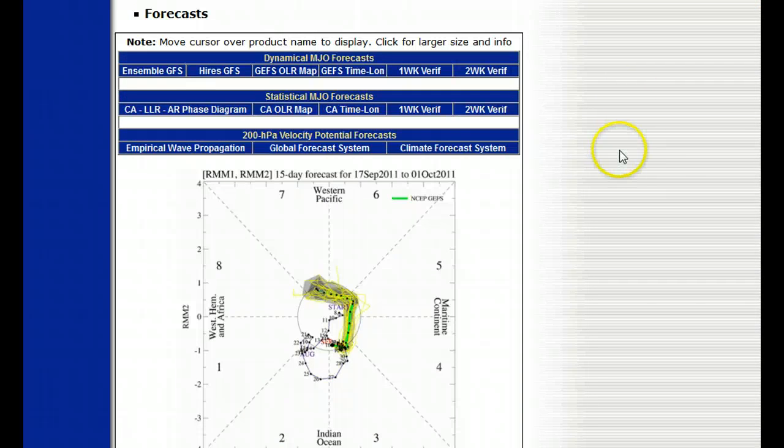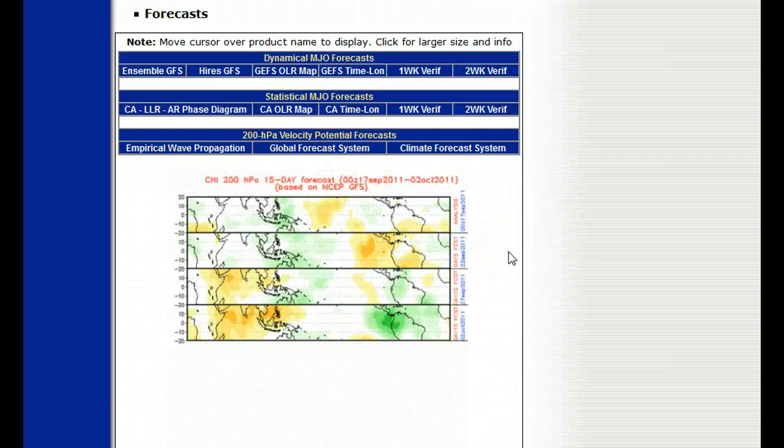MJO right now, I was talking about this about a week ago. You can see here we are right here, not in our area. We want this in octants 1 and 8 for upward motion. But as we move towards the end of the month, most of the model runs have it coming back. It's coming back eventually. And if you look at the GFS here through October 2nd, towards the end of the month, and then big time by the beginning of October, the forecast is for the MJO to come back.